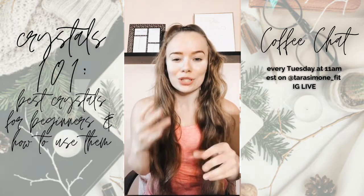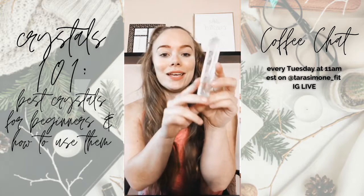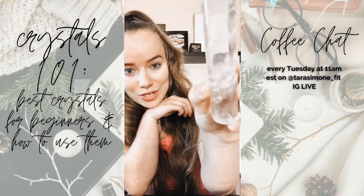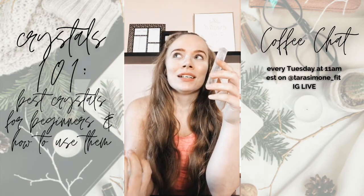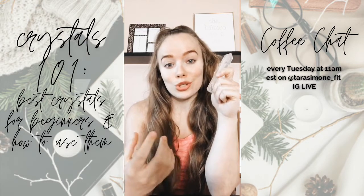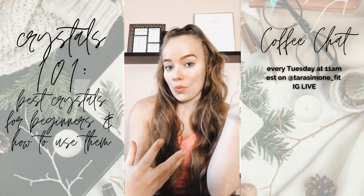And then the last 2 are kind of similar ones. They look really similar, but they have different uses. And this, again, is a really common one. It is clear quartz. I actually have a cracked quartz here, which is why you see those lines in it. But clear quartz is, how do I describe it? It will amplify any crystal you put it with, and it also can be used in any way.